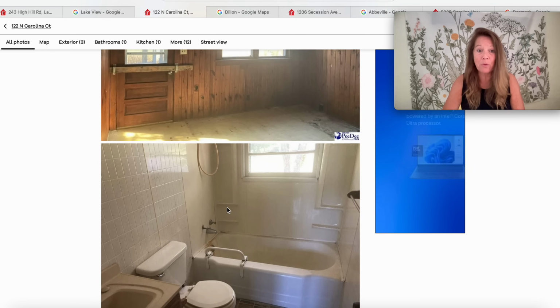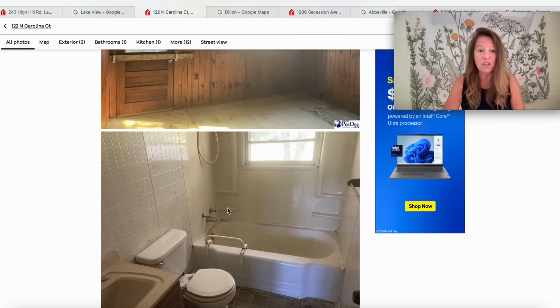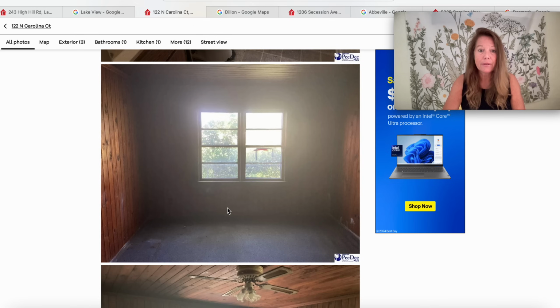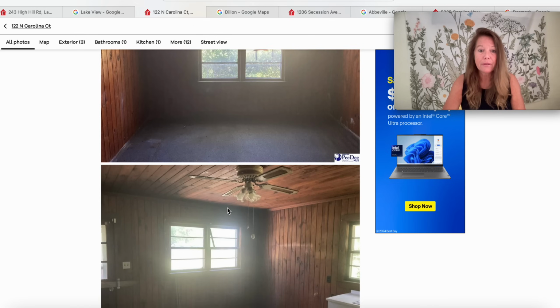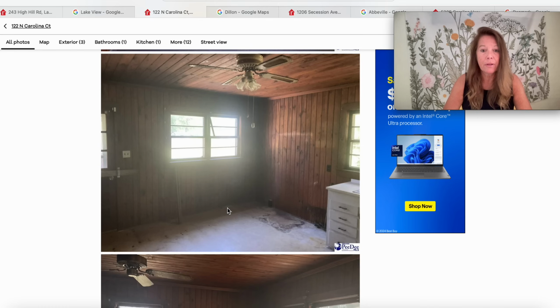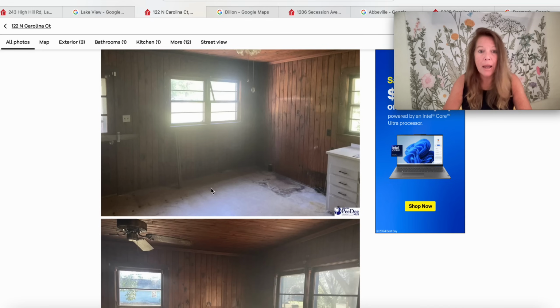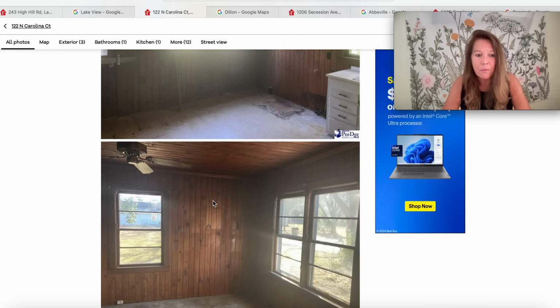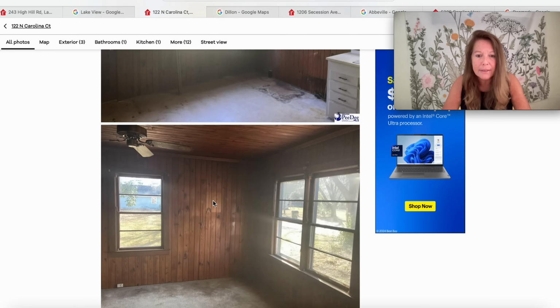Okay, so here's the bathroom. We're getting a window above the tub and shower. More vinyl flooring. So more than likely it may not have central air. And it looks like those are crank windows. Maybe they might be cranks. It's kind of hard to say.